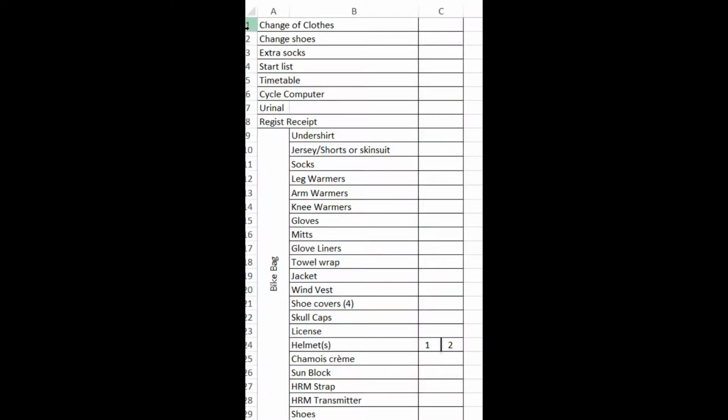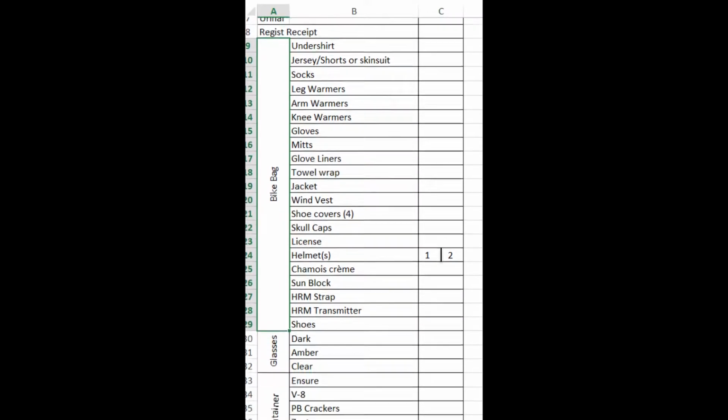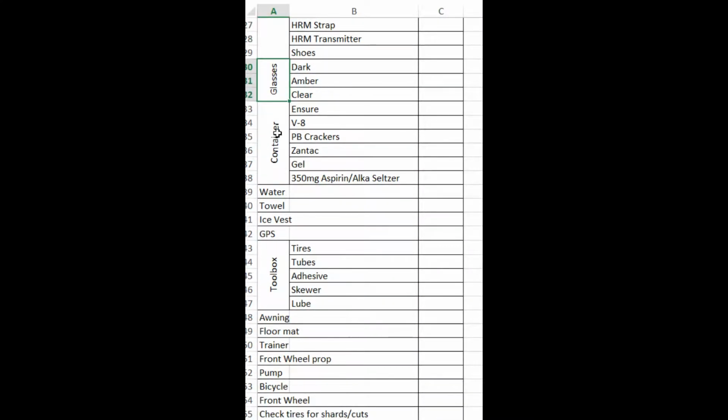Well, we're gonna start with a checklist. So here I have everything that I have in the past forgotten to include when we load up, and a couple of things that I've not forgotten in the past. So where do we start? We start with this.